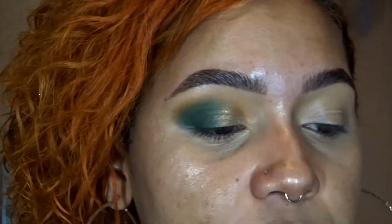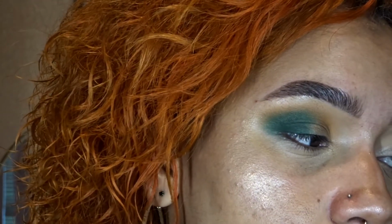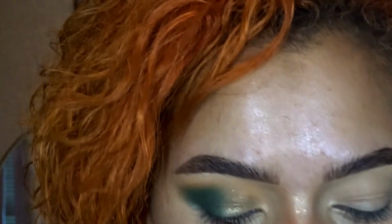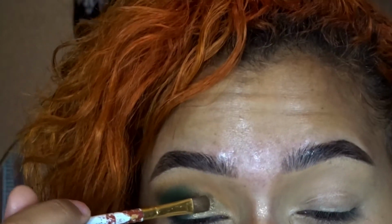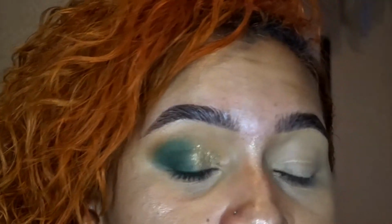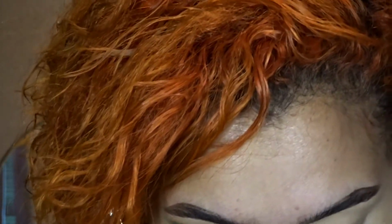So not as much pigmentation is coming off as I would want. I don't really have any more setting spray left, but we're going to try. So I dampened my brush a little bit, and now I'm going to try again. So that's not really working. Don't know why. That just took a little more finagling than I would have liked.